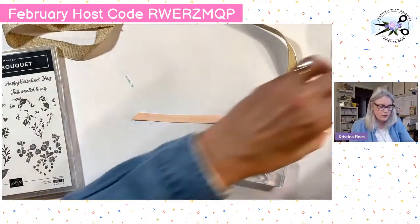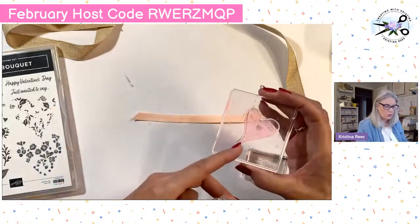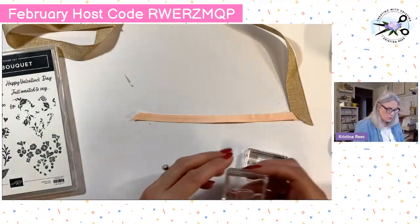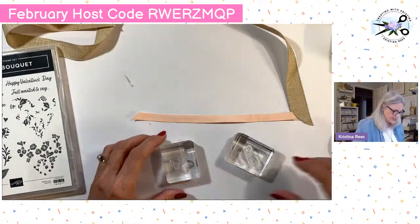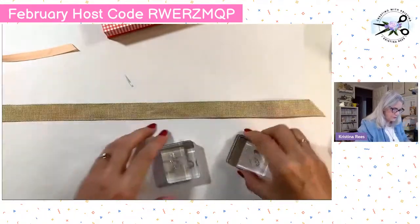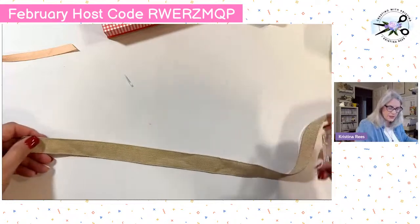Now, one thing I did with my Country Bouquet, if you can tell, I cut my 2 hearts apart because I just wanted the little heart and I didn't want to risk getting this on the ribbon. And so I can put them back together if I want them together for the punch. But right now I just wanted the little one. And then I have I love you and that's it. Okay. And I need my ink. So we're going to start with the big ribbon and I've got to go all the way across. So I'm going to start on this side so my hand doesn't get in the ink as I go across.